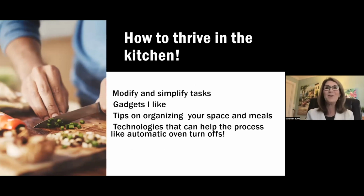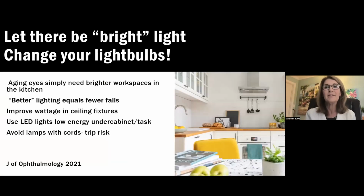But we don't. So we'll talk about some ways that you can thrive in your own kitchen, and simplify some of the tasks, modify the way you do things in your kitchen. I'll try to give you some tips on technologies that I think might be helpful, how to organize your space a little bit better, and some certain gadgets that I really like.